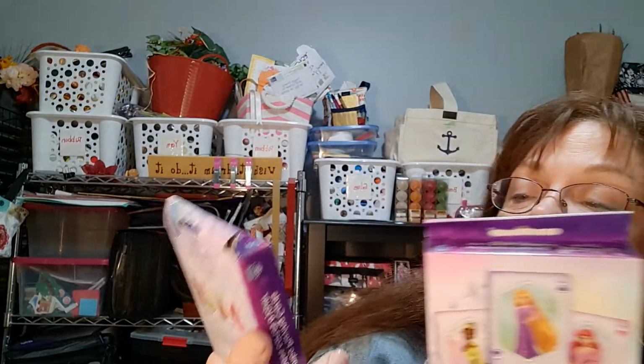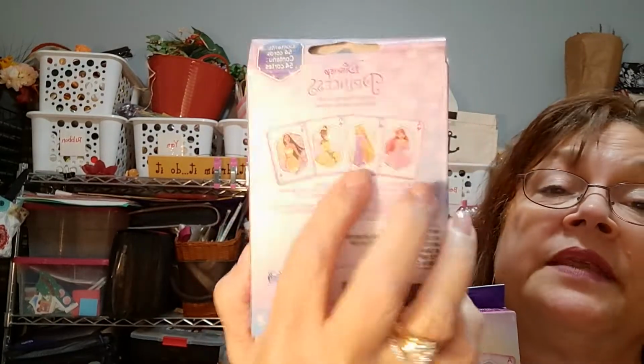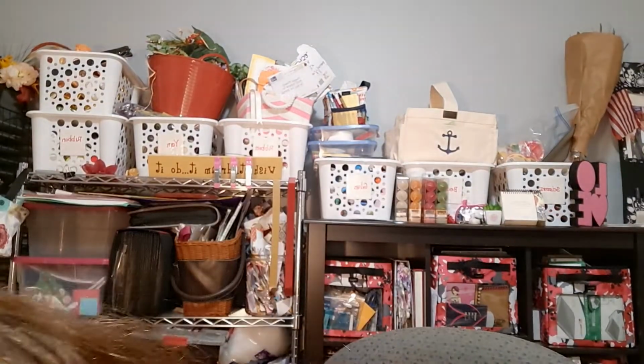I did pick up two sets of the Disney Princess playing cards. These are good. These I'm definitely going to make fit because that's good for counting numbers, and they can do other things aside from playing toys with it.